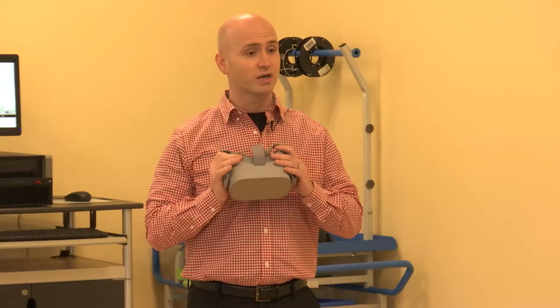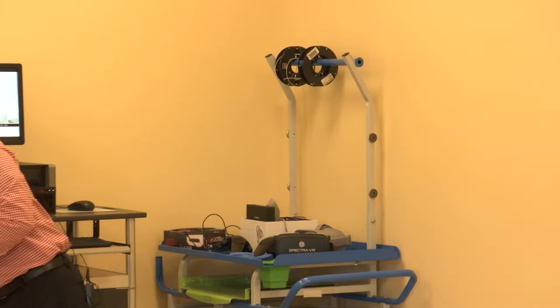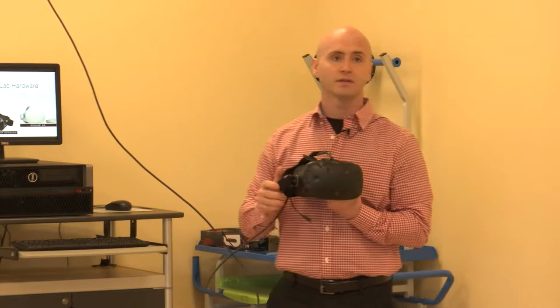And of course, the third one that we have here, which I think is probably the best quality of the three, and it really sort of is emblematic of this lab, is the HTC Vive. And this, again, it works off of two sensors, and it gives you boundaries.